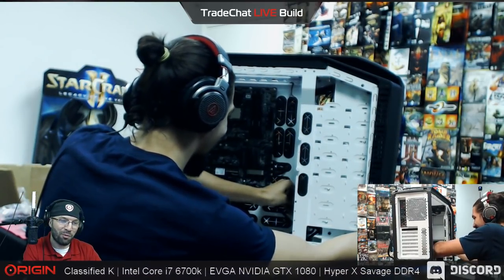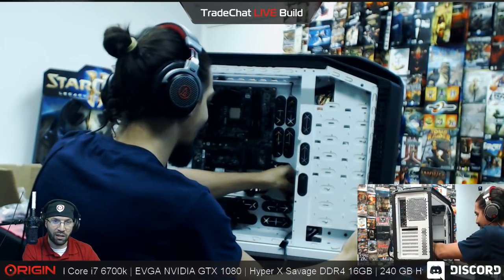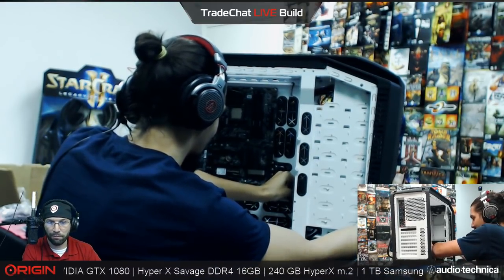Is it better to use onboard LAN or a third-party LAN card for gaming? So it used to be that onboard LAN sucked, but now technology's gotten so good that the onboard is fantastic.